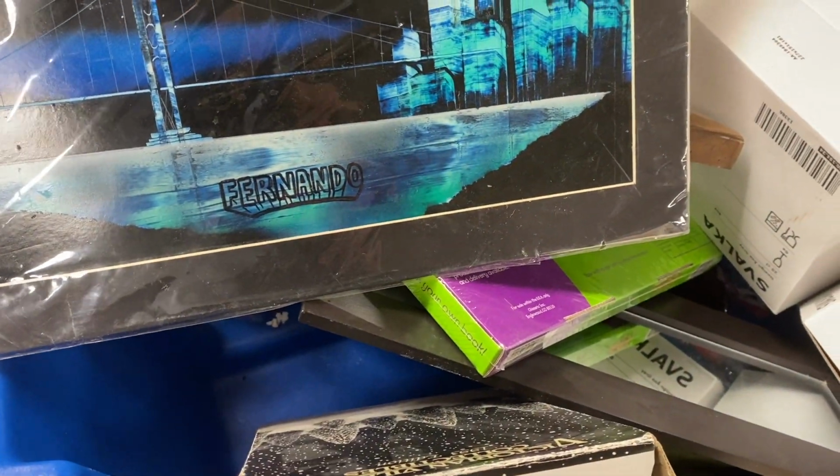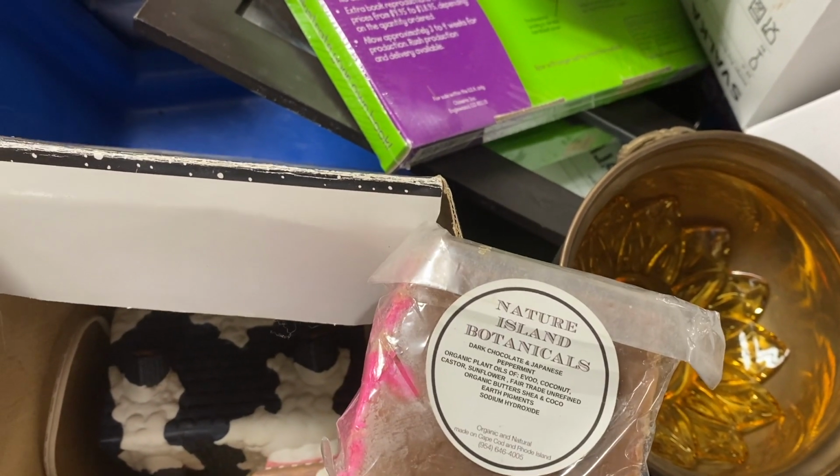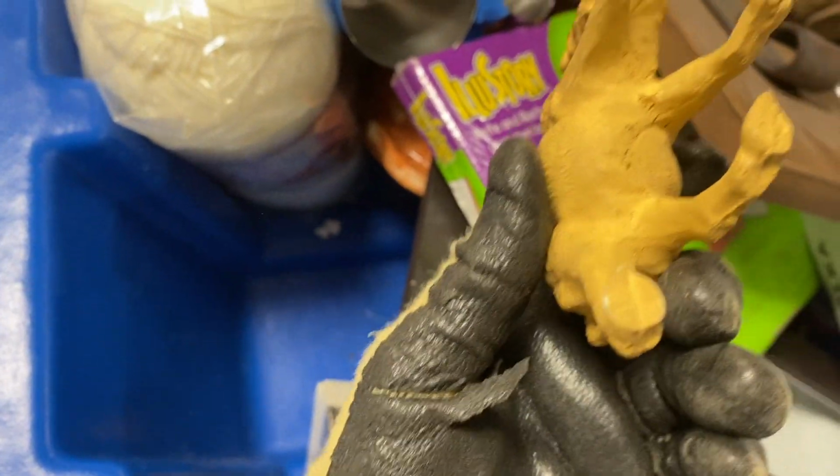Handle. Made on Cape Cod and Rhode Island. Interesting. Oh, make your own basket kit. Uh-oh. It's a camel. Italy. And Italy. Here we go.